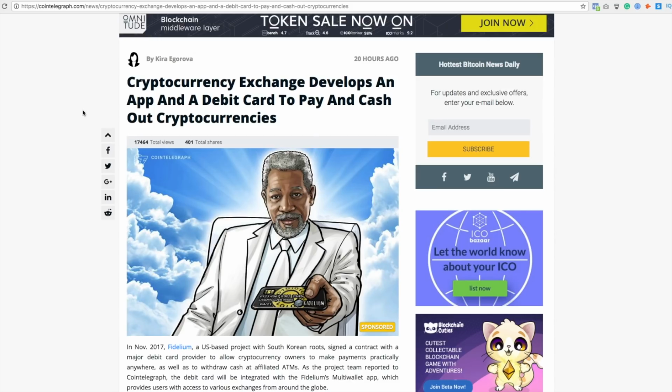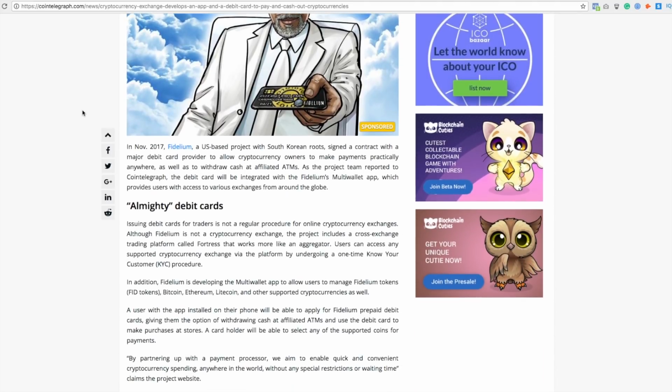There's also news about this cryptocurrency exchange which develops an app and a debit card to pay and cash out cryptocurrencies. So how awesome is this? Now, we have also spoken about a similar project called Fuse Card, and basically what they allowed you to do was to store your cryptocurrencies on a debit card and you could actually use it. It doesn't really work in my country, but I definitely love the idea and the approach, and I definitely think that this is a good step in the right direction.